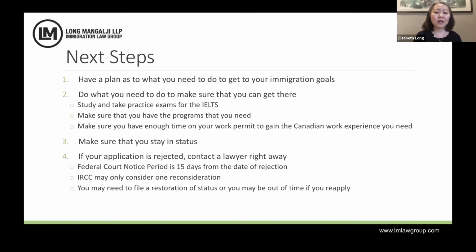If your application is rejected, and we have seen a lot of students, even with post-grad work permits, where it's supposed to be very simple, have them rejected because of oftentimes something really stupid. You didn't press a button to submit a document, or you didn't realize that you needed to submit something and it was rejected. You need to contact a lawyer right away.